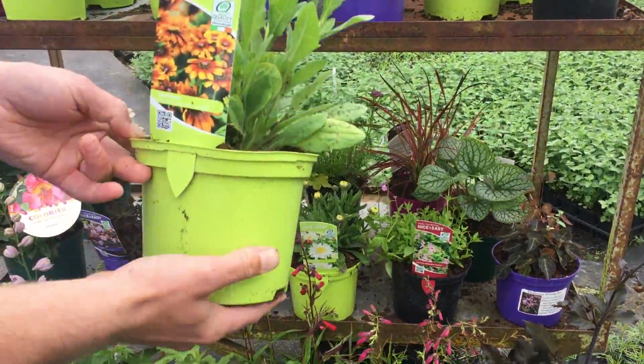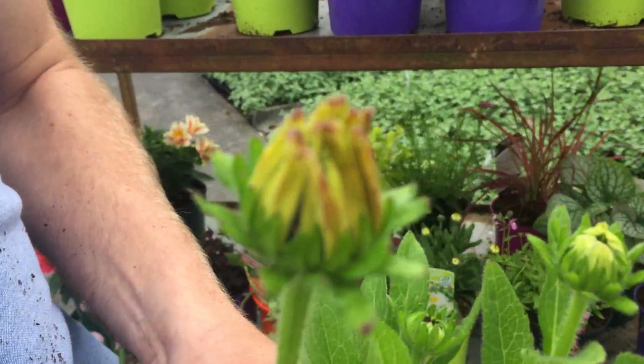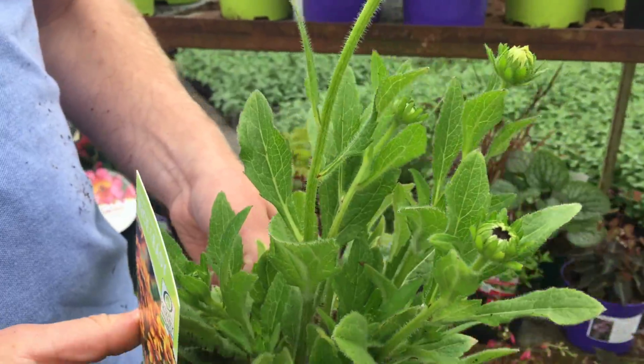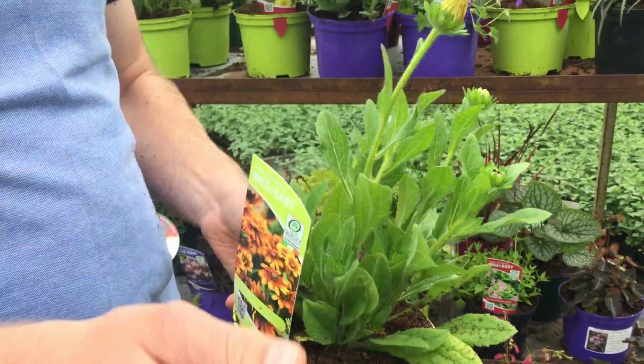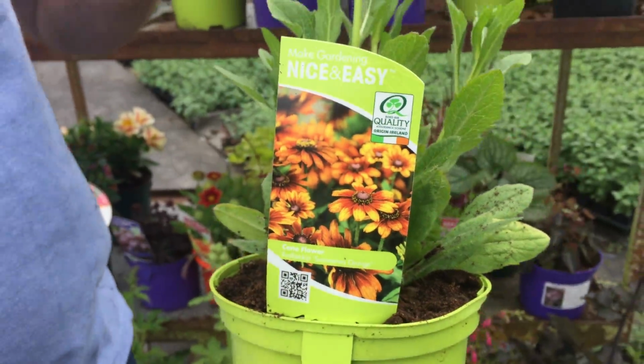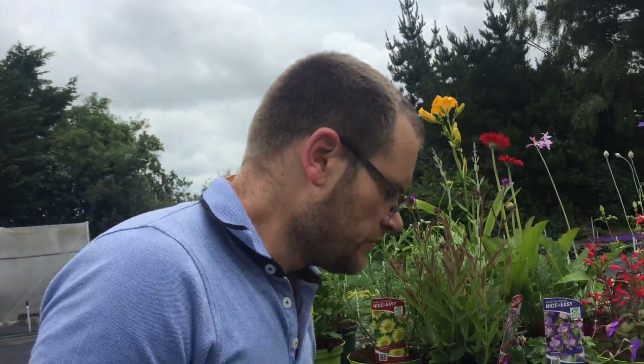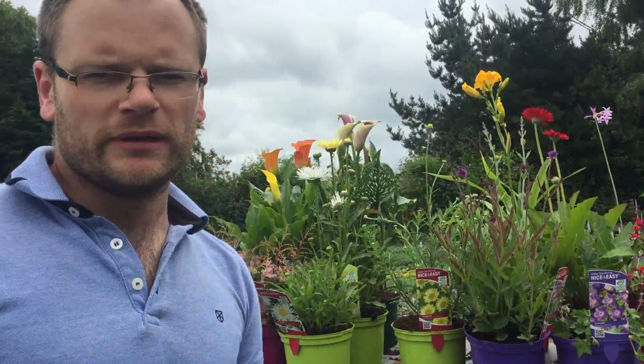And then I also have some of these Rudbeckias. Now these are slightly different to the Goldsturm, which I do have as well, but this particular one is Submarina Orange, and I have a lovely Submarina Brown to go with that. So this particular one is the orange one, but I have a flower that's virtually completely brown, and it's really, really nice.